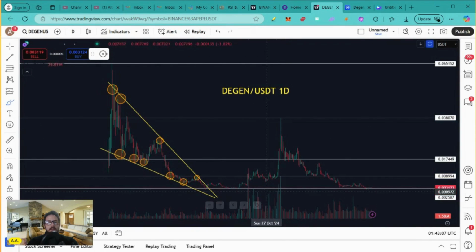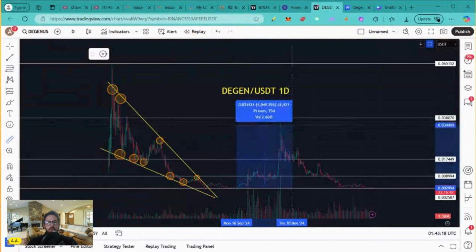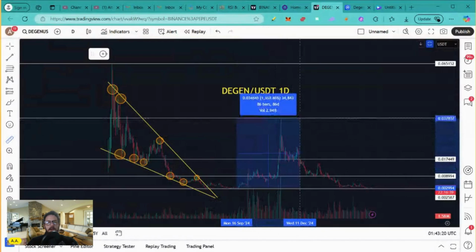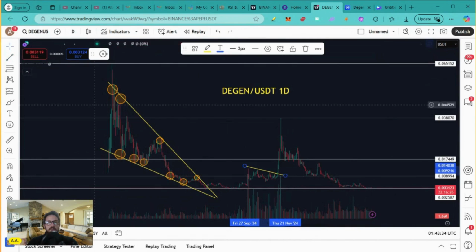I gave you this setup on my Telegram group, guys. People were sending me thank you messages. I had people who bought all the way down here, rock bottom, and they sold close to the top. But from this bottom to this high, that was a move of over 1,100%, life-changing money.